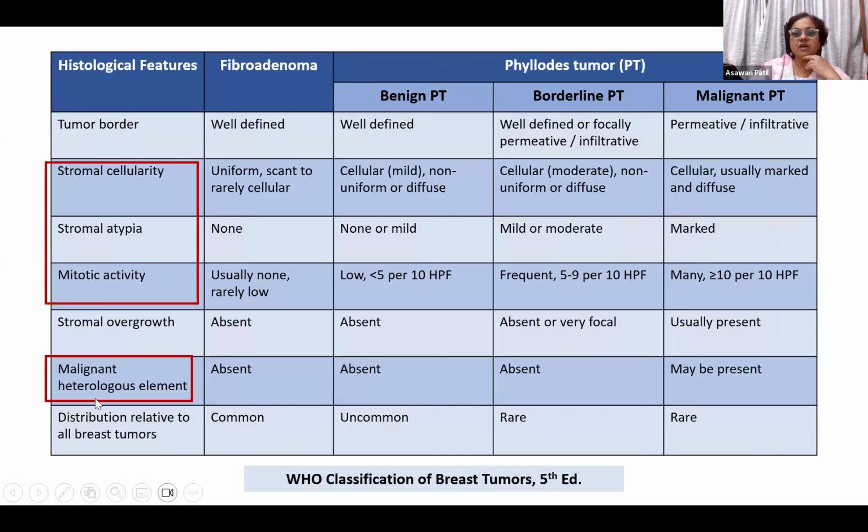Because we are aware of this classification and various characteristics which help to differentiate benign from borderline and malignant Phyllodes tumor, of which in a biopsy we can assess cellularity, atypia, sometimes mitotic activity, and malignant heterologous component if it is present may be helpful. Stromal overgrowth sometimes, but we cannot really assess the tumor border. We cannot really assess the heterogeneity. So in that case, differentiation between these three types may not always be possible.